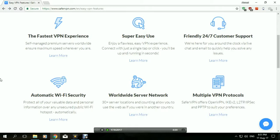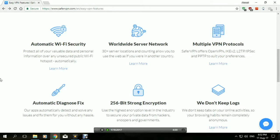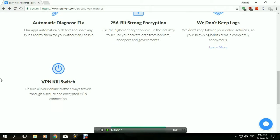These are some of their features. Automatic Wi-Fi security. They support multiple security protocols like OpenVPN, which is the basic protocol for most VPN providers, IKE version 2, L2TP with IPsec, and PPTP. They have a pretty decent server network, over 30 server locations around the world. You have something called an automatic diagnose fix. If there's any problem with the app, it automatically fixes itself.